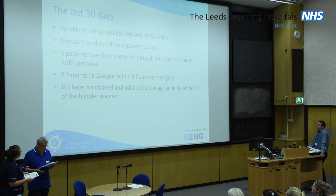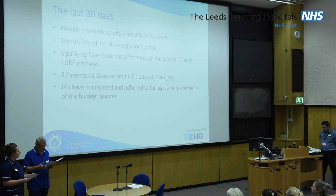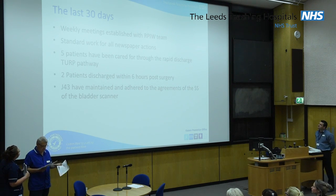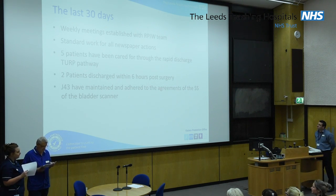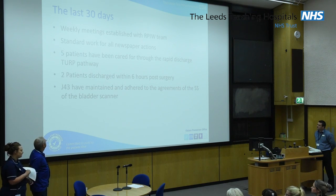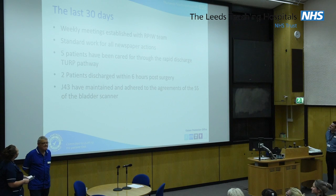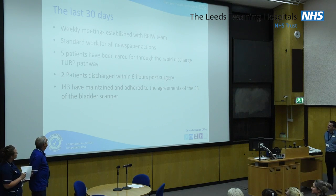In the last 30 days we've been able to establish weekly meetings, which is difficult because everyone's working on a different schedule. We've been able to identify all the standard work that's needed to complete the newspaper, which is also difficult to fit into everybody's schedule. 5 patients have been cared for, well actually 6, because Nigel's just put one through today as well. Well, yesterday, didn't you? But it's going to be on that too. Two patients were discharged within 6 hours post-surgery.